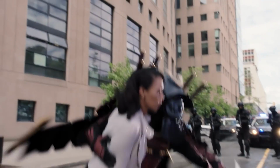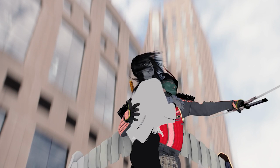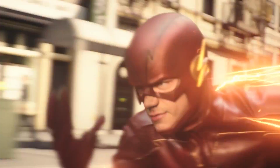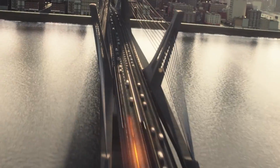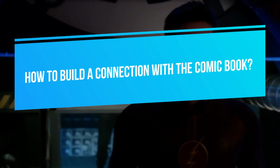Grant Gustin himself explained his skeptical thoughts about Flash on the TV. He said, "But because I wondered how they would be able to base an entire series around super speed when the effect had been rendered so horribly on TV previously." 4. How to build a connection with the comic book.